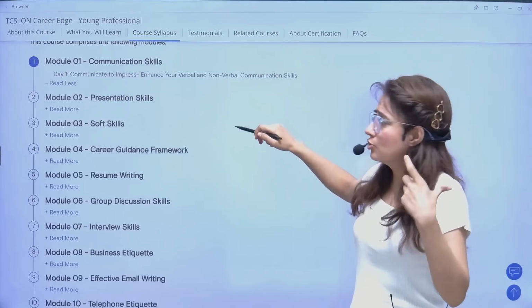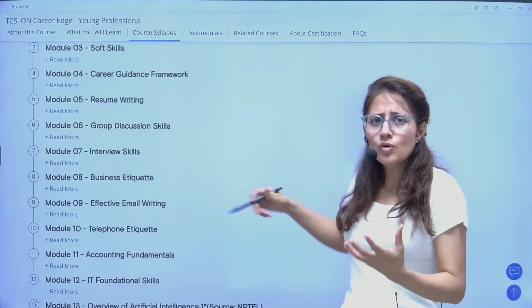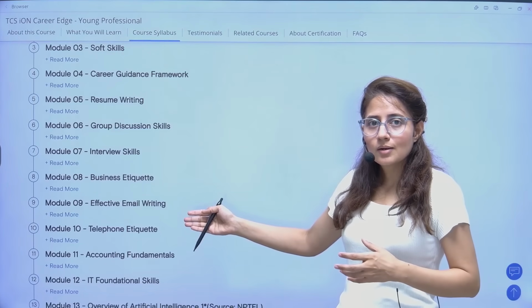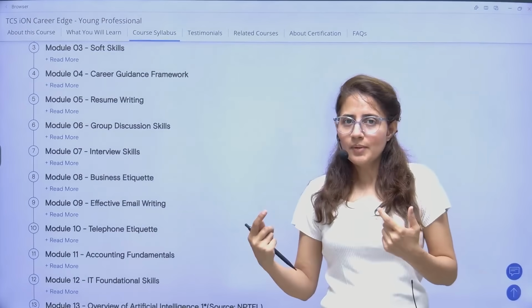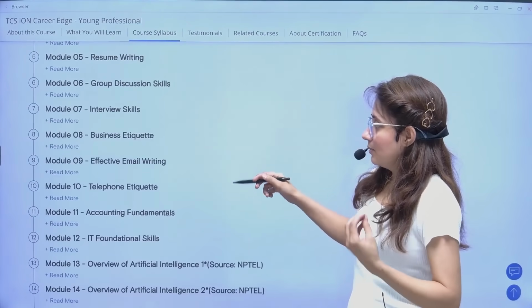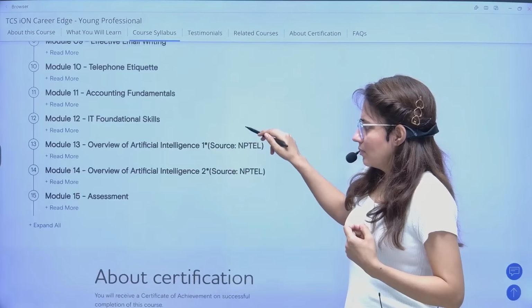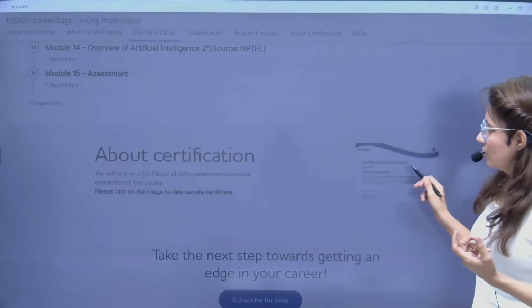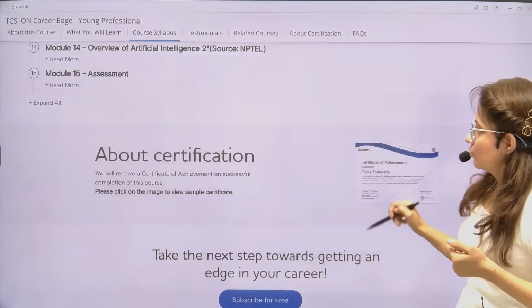Communication skills, presentation skills, soft skills, career guidance framework, resume writing, group discussion skill, interview skill. What else do you need when you are preparing for a placement? All these things you need. And once you enter, then you have to survive in that environment, behave properly in that corporate field. That also they'll tell you. The business etiquettes, effective email writing, telephonic etiquettes, many things, right? And after that, you will get a certificate also. So you can see such a certificate you will get from TCS. It's a good thing. You can add this to your resume, right?